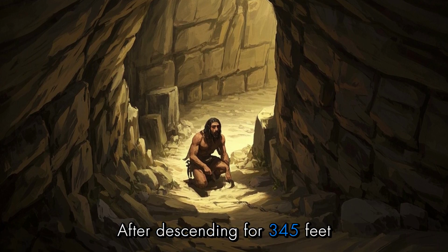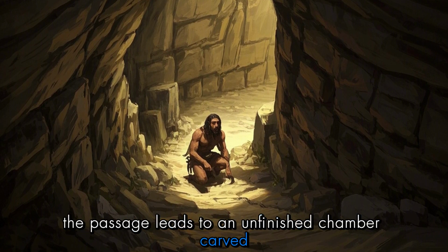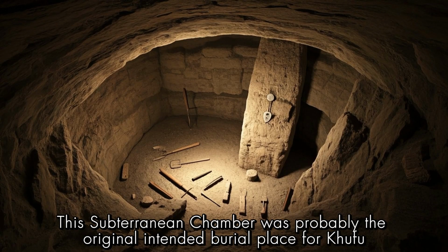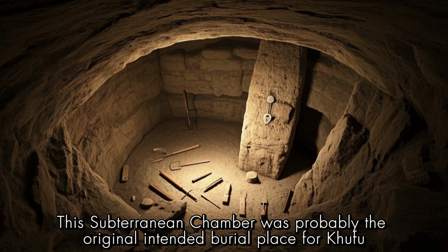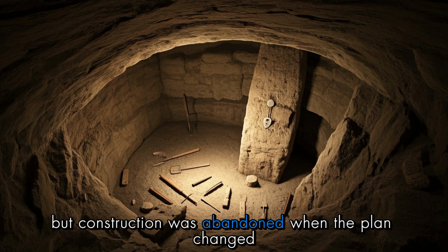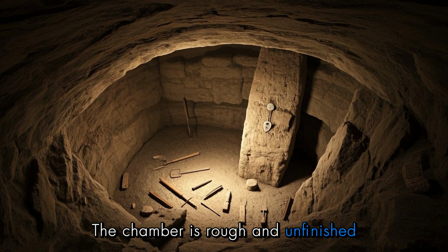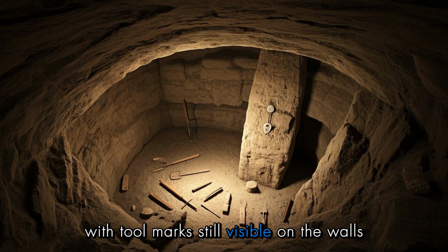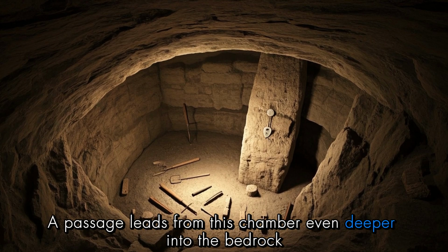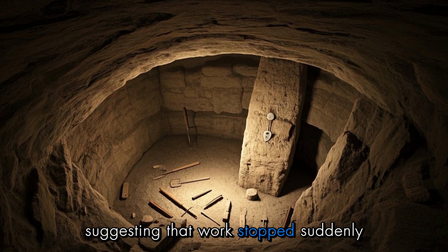After descending for 345 feet, the passage leads to an unfinished chamber carved directly into the bedrock beneath the pyramid. This subterranean chamber was probably the original intended burial place for Khufu, but construction was abandoned when the plan changed. The chamber is rough and unfinished, with tool marks still visible on the walls. A passage leads from this chamber even deeper into the bedrock, but it ends abruptly, suggesting that work stopped suddenly.